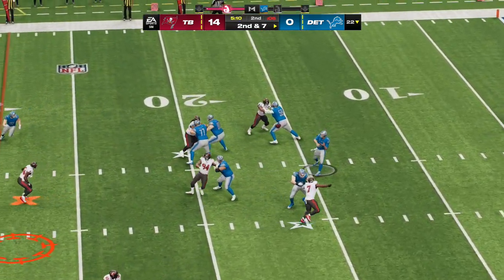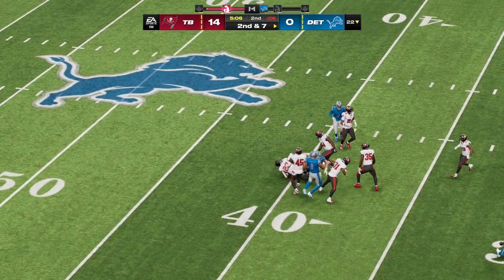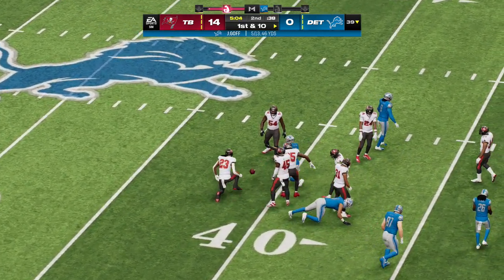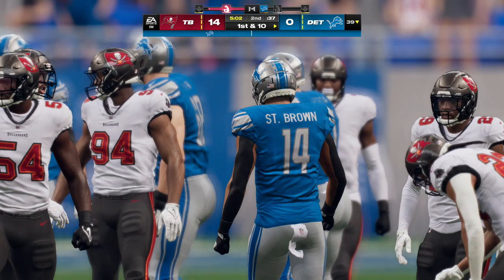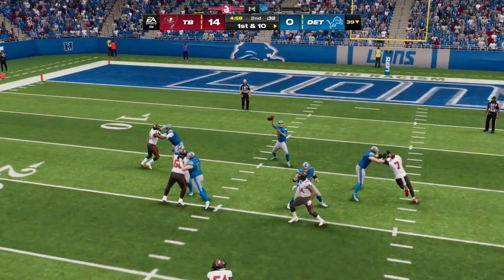Goff now looks to throw. And that's hauled in by St. Brown over the middle. And he gets this one just shy of the 40. They'll mark him down at the 39. Second catch for him today, and it'll wind up a first down.